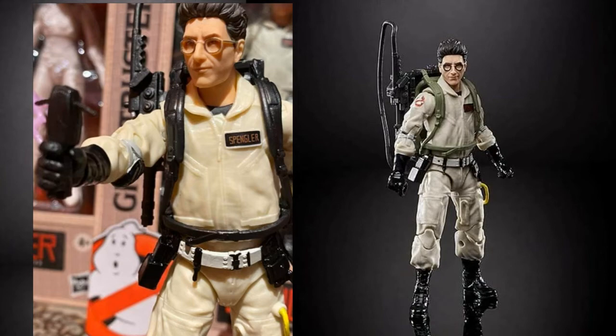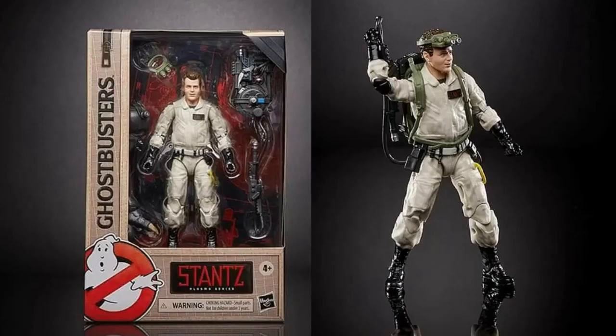And the next one in the Plasma series we've got here is Ray Stantz. So Ray here, as you can see, comes with his PKE goggles and another piece of the Pterodog. The head in the box doesn't look too great, and with the goggles on, it's still not great, but I'm pretty sure if we put those goggles over the face, it would hide the fact that it's not the best likeness of Dan Aykroyd, and it would probably make it better to display.